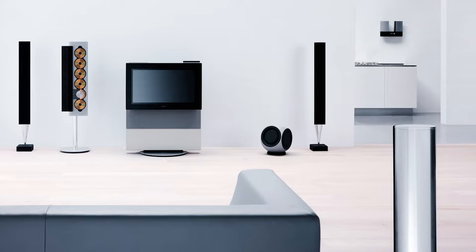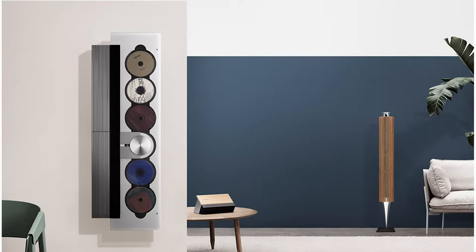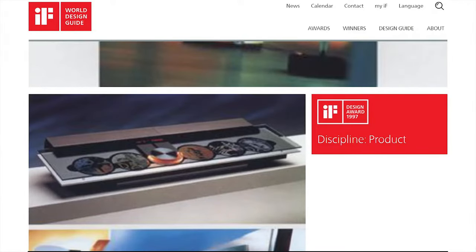David Lewis's Beosound 9000 makes a virtue of showing its function. It clearly displays that its function is the playing of music. It can be placed horizontally on a wall or vertically on a special column, where it becomes almost a sculpture for the home. And it really is a sculpture. It was awarded the Product Design of the Year award in 1997 by the World Design Center.